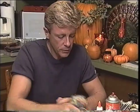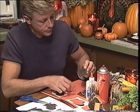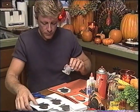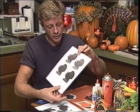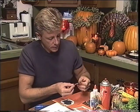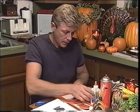The first thing you're going to do is take the image of the turkey, which I took actually this box apart. And we went to Kinko's, or you can go to any printing store, and we actually made a sheet of them like this on the copy machine. We sell this in our store for about $3, so if you're interested in getting these, you can contact our store.